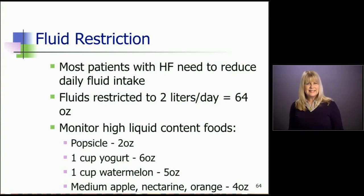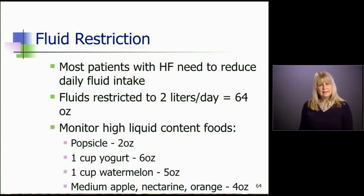Just to go further from sodium restriction, we'll talk about fluid restriction a little bit. Patients with heart failure need to reduce their daily fluid intake. Again, the thirst mechanism is huge in these people. They're thirsty, and they will drink and drink and drink. So we typically have to restrict their fluid intake to 2 liters per day, and that's roughly about 64 ounces. We even have to educate them on foods that are high in fluid. Our high fluid content foods are things like popsicles, watermelon, yogurt, ice cream. They have to account for those things in their 64 ounces that they take in a day.